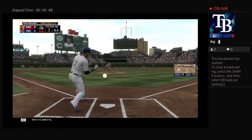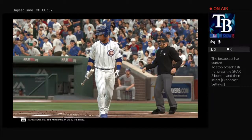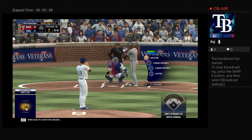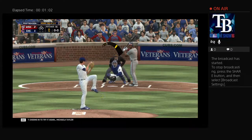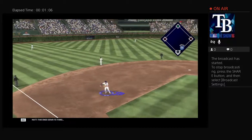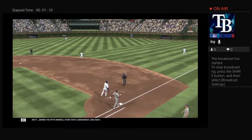0-2. Here it is. He got him. Lively fastball that time, and it puts an end to the inning. The inning lead to a run for Chicago. Digging in to try it again. Michael Taylor comes into this at bat 0 for 1 in the ball game. This one's down to third. And the 5th inning will start with a ground out, 1 away.